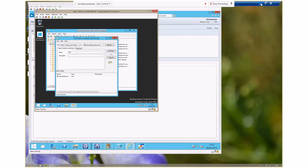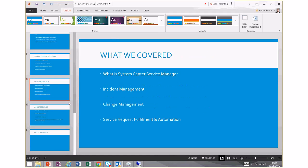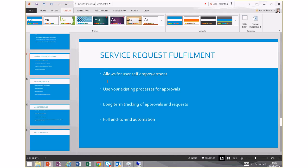So we just go back to slides again. Okay, so we looked at service request fulfillment and how it can self-empower the users to be able to put their own requests in, take the burden off IT. We had an approval process in there. We had long-term tracking of approvals and requests, and we did it full end-to-end with complete automation all the way through.